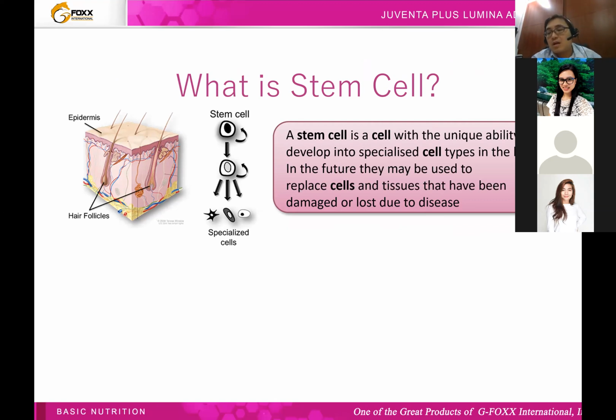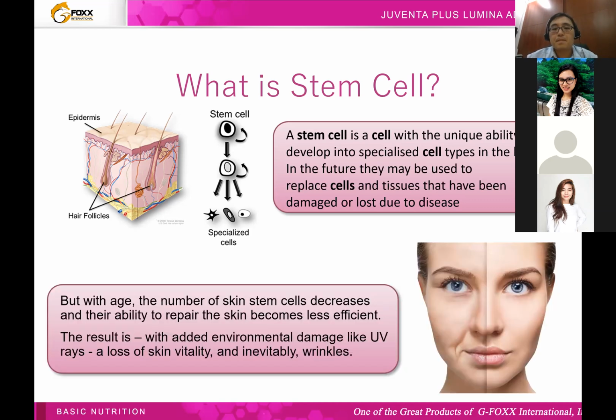Another example, if I have arthritis and I have a wound, right? If I inject stem cell into that wound, the stem cell also has the power to replace that part of the injured cell and become that part of the cell. So it actually has the power to become any kind of cell in the body. So with stem cell, we can heal any kind of wound in the body. Okay? So stem cell is the raw cell of our body.